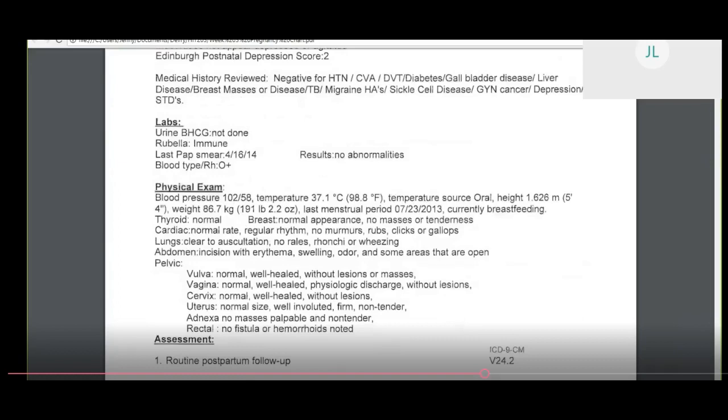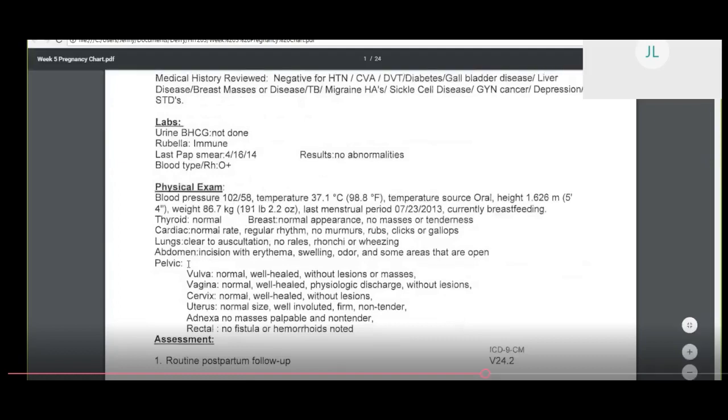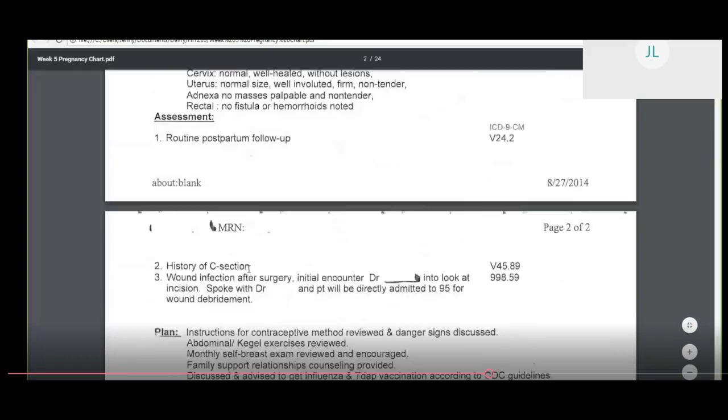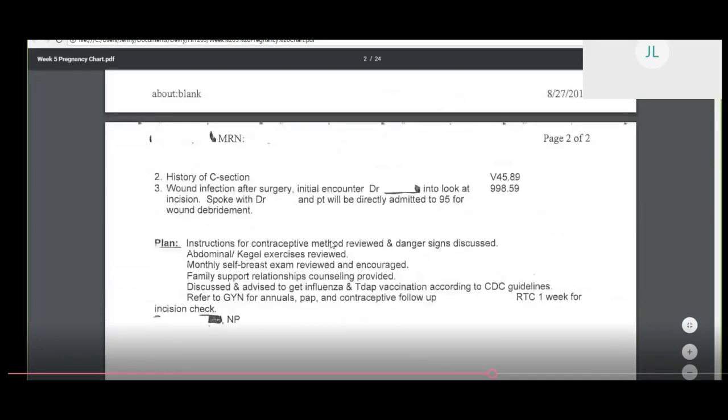Okay, let's look at the physical exam. I won't go through all of this, but if we go down to the abdomen, it says her incision has erythema, swelling, odor, and some areas that are open. Okay, the pelvic looks good. So the assessment is a routine postpartum follow-up, so obviously she's coming in. And history of a C-section, and then a wound infection after surgery, initial encounter by Dr. Joe, let's say, in to look at infection, spoke with Dr. Joe, and patient will be directly admitted to 95 for wound debridement. So let's go to the next report.